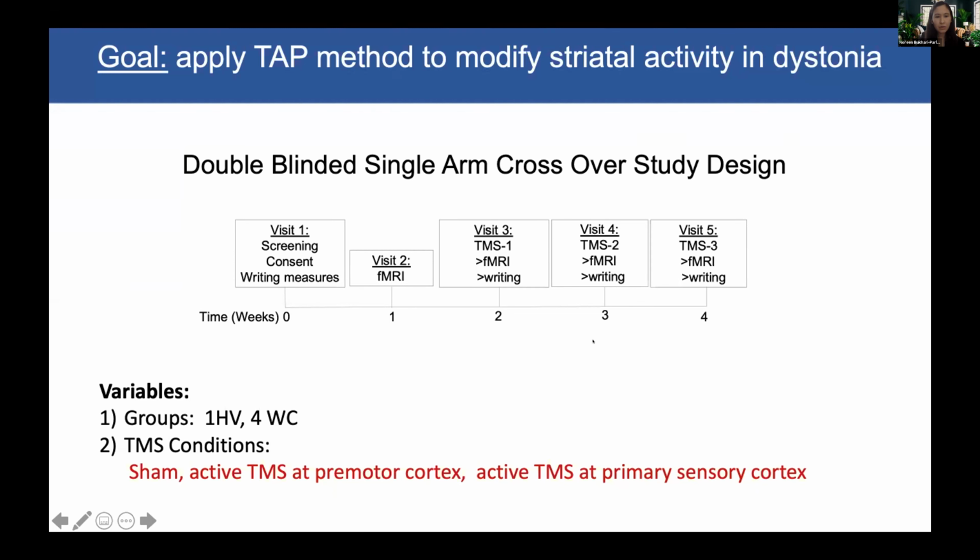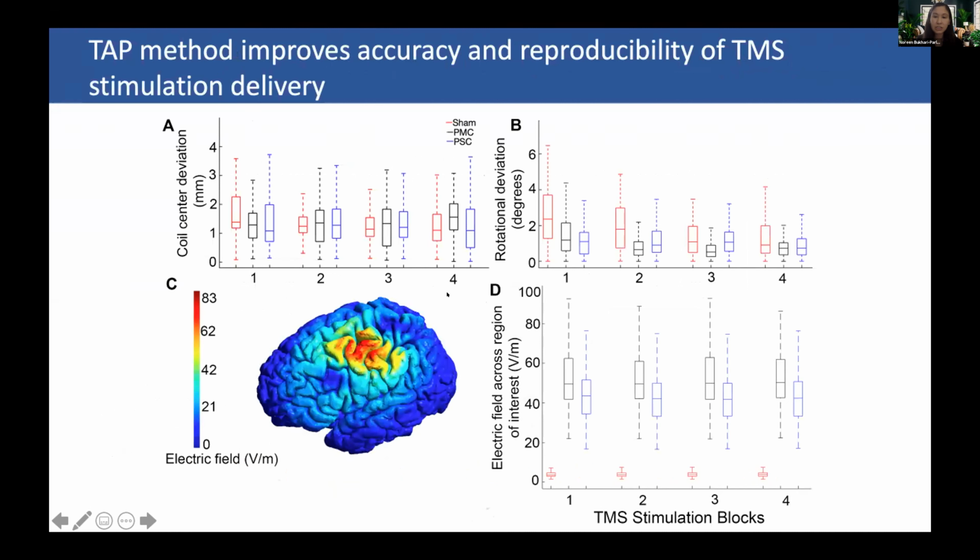So the first question we asked is, how well do we do in our targeting with TMS? And so we took the data from the neuronavigation software of movement of the coil itself and asked how much do we deviate, and then ultimately how much electricity do we provide to the cortical region. So this is actually data from Dr. Peter Trev's lab. And what we're looking at are these graphs that are showing different measures of coil deviations.